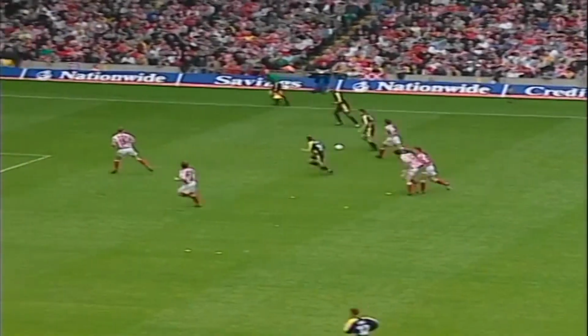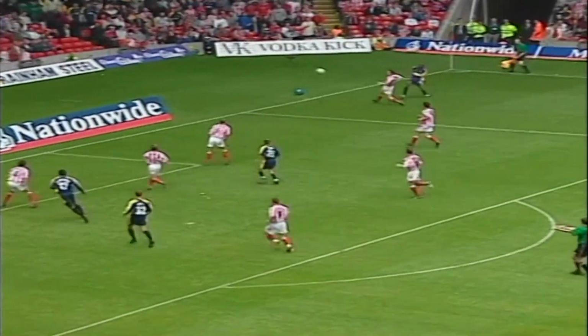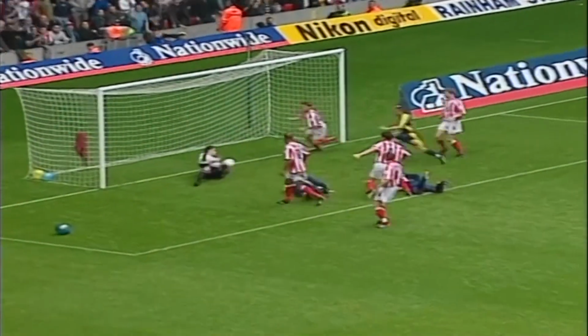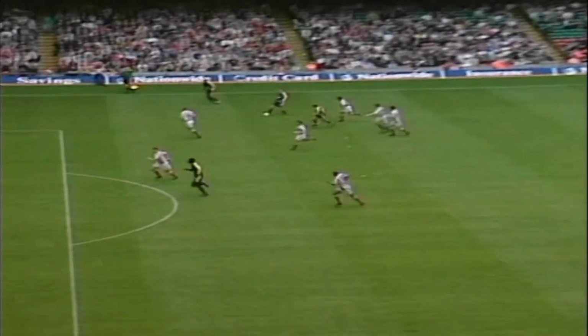Looked to be running into a cul-de-sac, but he has worked the ball to O'Connor. This now is a chance for Owusu to cross. There are men in the middle. McCammon climbs high, and it's not gone in. Blocked on the line by Cutler somehow. Closest Brentford have come all day.